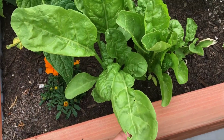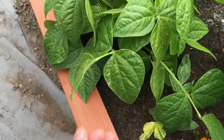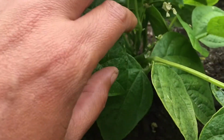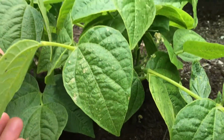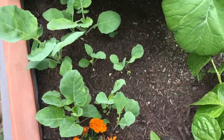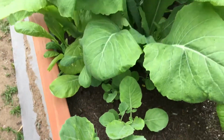And this one is spinach. I think this is the mustard spinach. And this one is the green beans, and my green beans na siya, guys. Doon my green beans na siya, but the thing is that I have to really watch it because may mga bugs here. And this one, I think this is the Chinese kale.